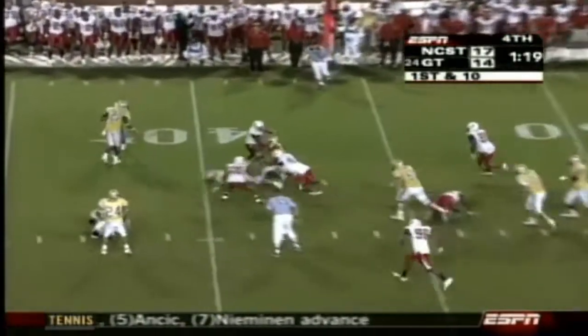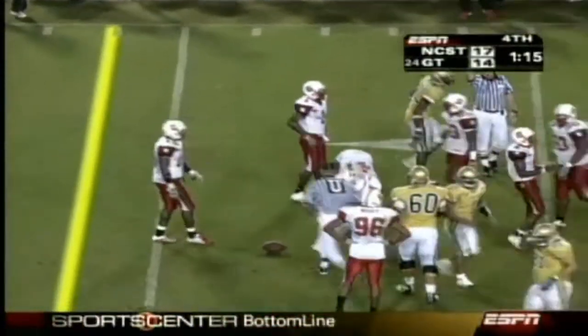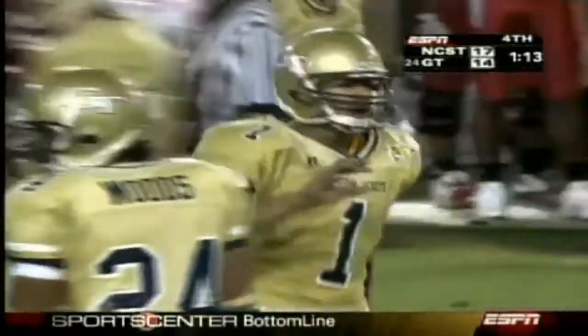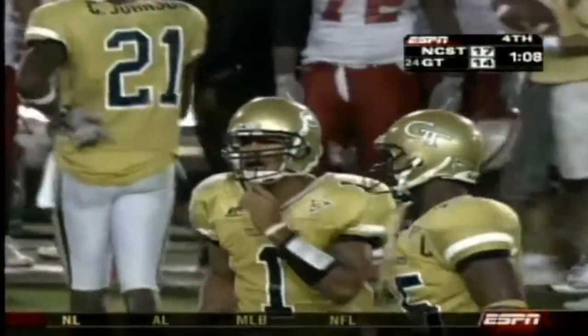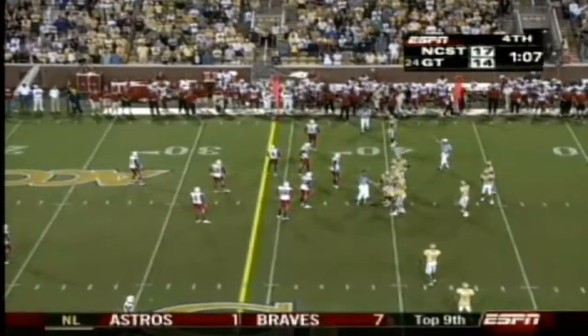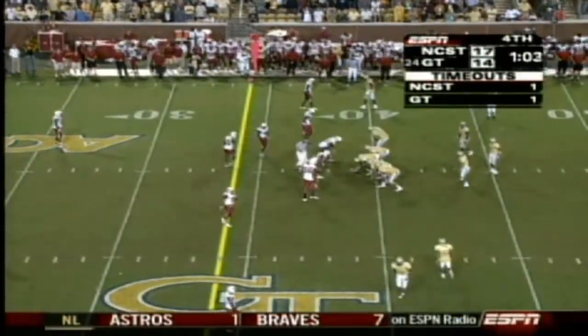Ball got away from Manny Lawson, goes to the 39. Clock will run here with a minute and 15 remaining. We're at the 39, closing in on field goal range, and the importance of saving the one timeout just in case they have to call the timeout to get Bell in position.